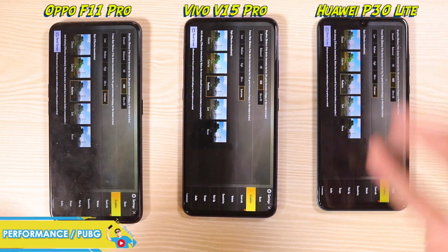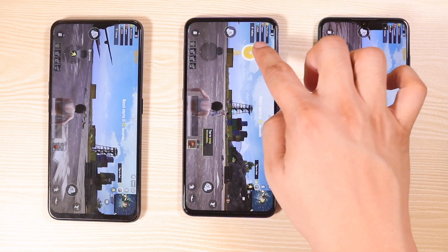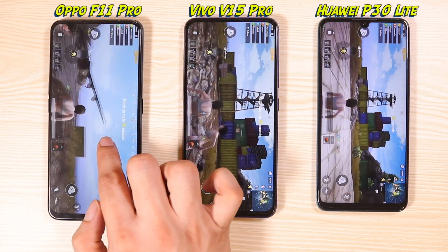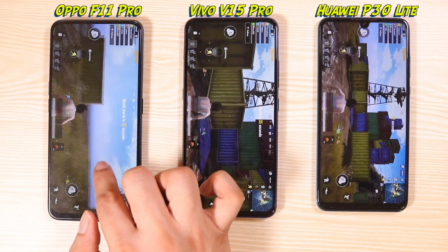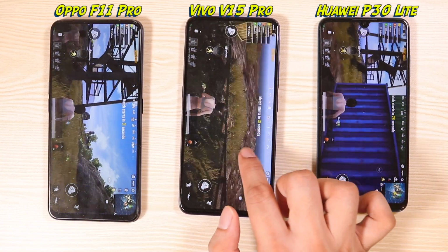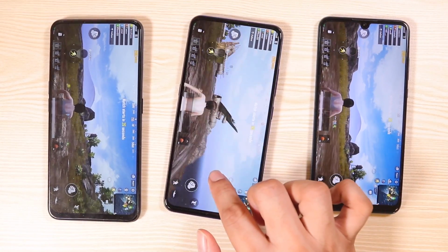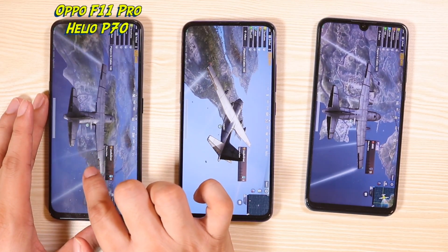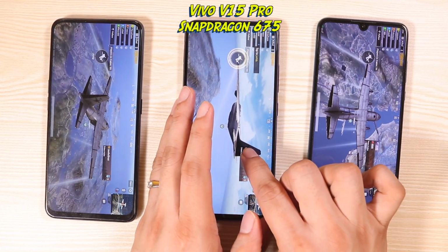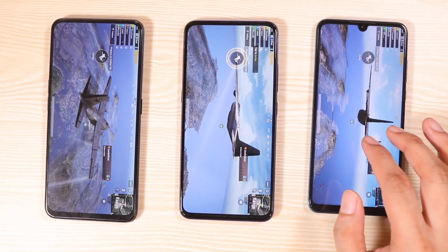I got here PUBG all rated up, HDR graphics and extreme frame rates for all 3. Alright, here we go. Starting off with the OPPO F11 Pro. That looks quite good. Quite smooth. Now for the, whoa! That is the smoothest among the 3. Oh my god. Now, the OPPO F11 Pro has the newest Helio P70 processor from MediaTek, the Vivo has the latest Snapdragon 675 processor from Qualcomm, and the P30 lite has the oldest Kirin 710 processor from Huawei.